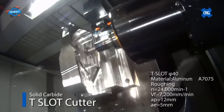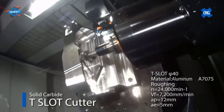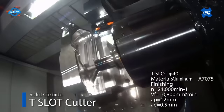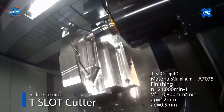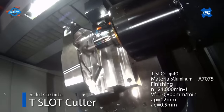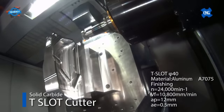Another challenge in machining aluminum is the tendency for the material to stick to the cutting edge of the tool, known as galling. End mills for aluminum high-speed processing are designed with a coating that helps to reduce galling. The coatings create a barrier between the aluminum and the cutting edge of the tool, preventing the material from sticking and reducing the risk of damage to the tool or the workpiece.